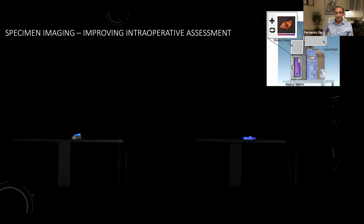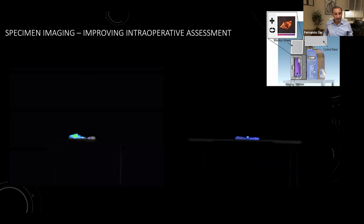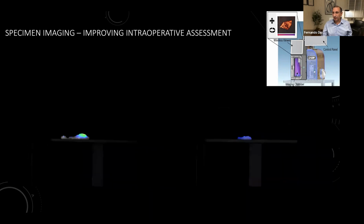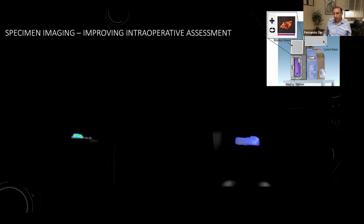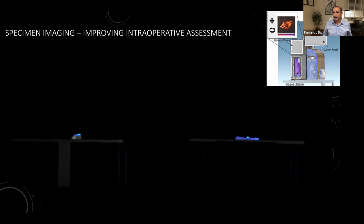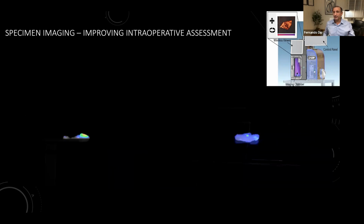And how many times do you say, okay, in the frozen section in pathology I believe this is negative, and then when you use the probe, it's positive? So how well is this going to do in the future, 10%, 20%? What is the margin of error that we can make?